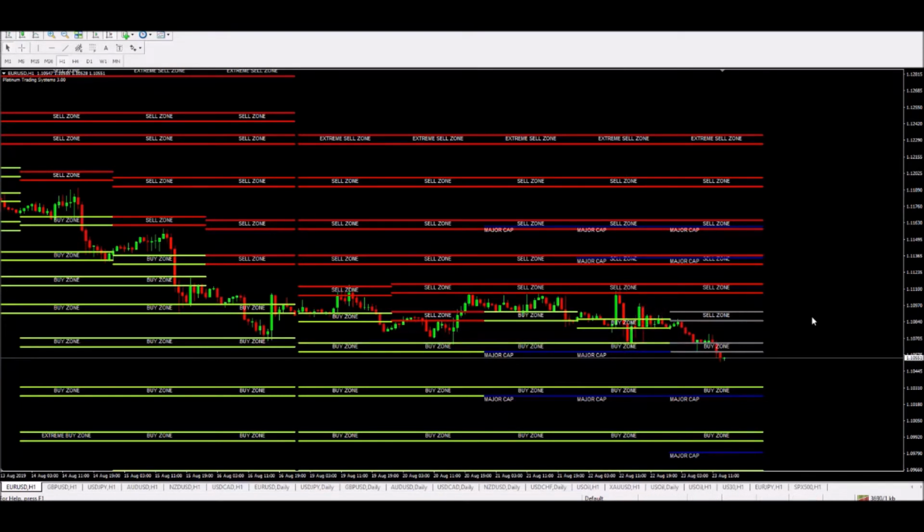Now the amount of profit we normally take on these trades is anywhere from around 20-25 pips, and that's roughly what the stop losses tend to be for these trades as well. So for intraday trades, it's around a 20-25 pip stop loss that we use.